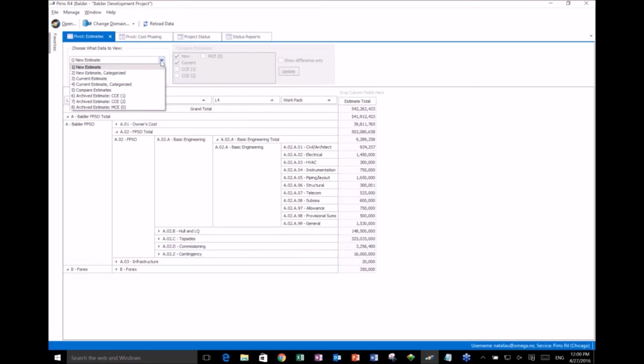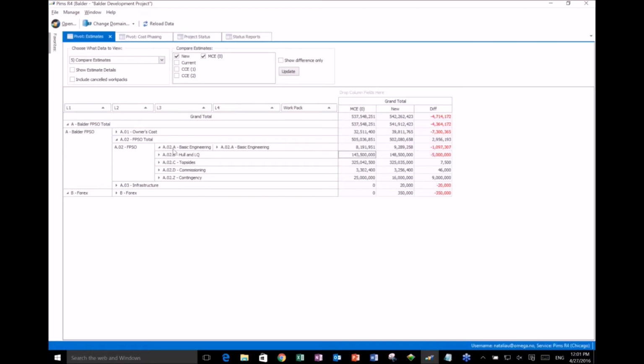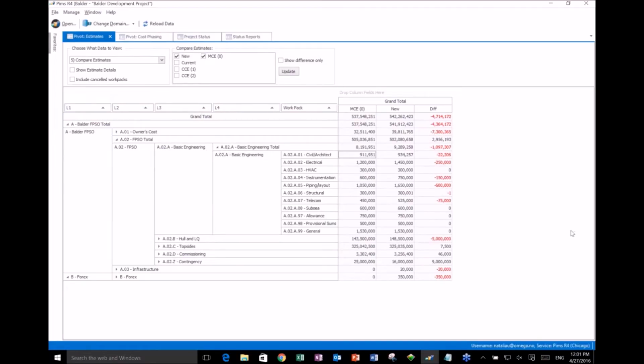But let's say I want to compare my estimates, for example. I'm still at the top. I want to compare my master control estimate with my new estimate. When I click update, you see it'll update on the bottom. So I see my master control numbers here, my new numbers here, and I see the difference in there. The ones in red show me if my new estimate is over what I had planned, or my baseline. And if I want to know where those numbers come from, I'll drill that down and I can see those numbers there. Click of a button, that took me no time.